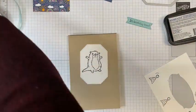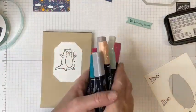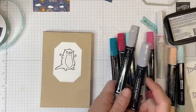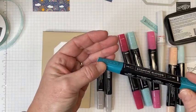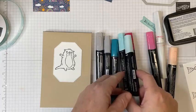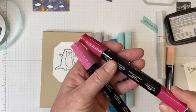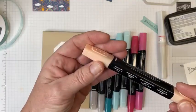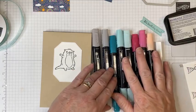The choices of colors I'm working with today are all these. So I've got Smoky Slate, and this is Dark Bermuda Bay. I also have Pool Party Dark and Light. And then I have this really fun, bright Melon Mambo Dark and Light. And I've got Light Pale Papaya. And I also have Wink Estella.